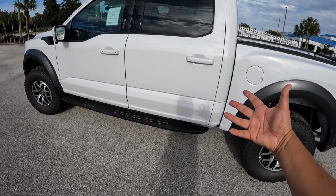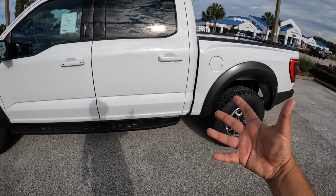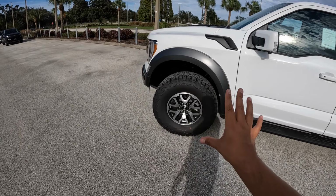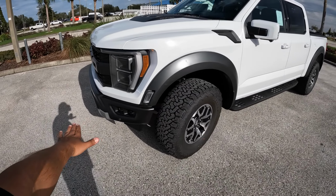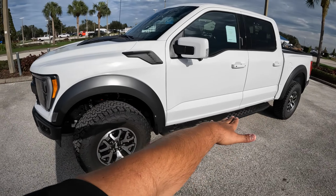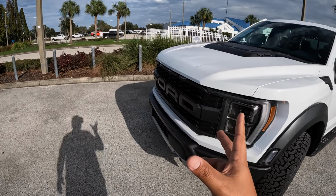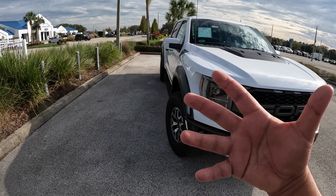Now, of course, you can get the 37 package, which has different valving for the shocks and everything because of the bigger, heavier wheels and tires. But I really love the way this thing actually looks in 35. It looks much better like this, I think. In the front, of course, we got all kinds of skid plates on the bottom to protect underneath. Of course, this is the 3.5 liter EcoBoost twin turbo V6 engine. This one also has a more heavy duty radiator. Of course, we got transmission cooling, all that stuff.